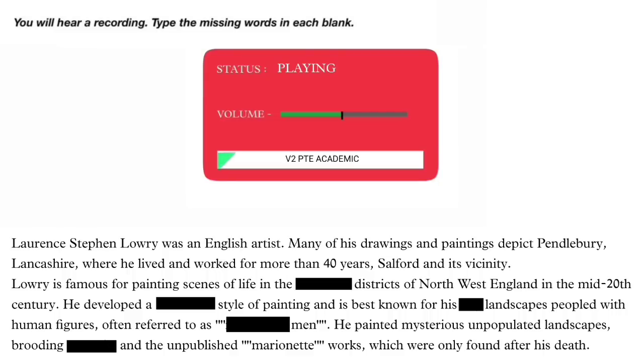Lawrence Stephen Lowry RBA was an English artist. Many of his drawings and paintings depict Pendlebury, Lancashire, where he lived and worked for more than 40 years, and also Salford and its surrounding areas. Lowry is famous for painting scenes of life in the industrial districts of northwest England in the mid-20th century. He developed a distinctive style of painting and is best known for his city landscapes peopled with human figures often referred to as Matchstick Men. He painted mysterious unpopulated landscapes, brooding portraits and the unpublished marionette works, which were only found after his death.